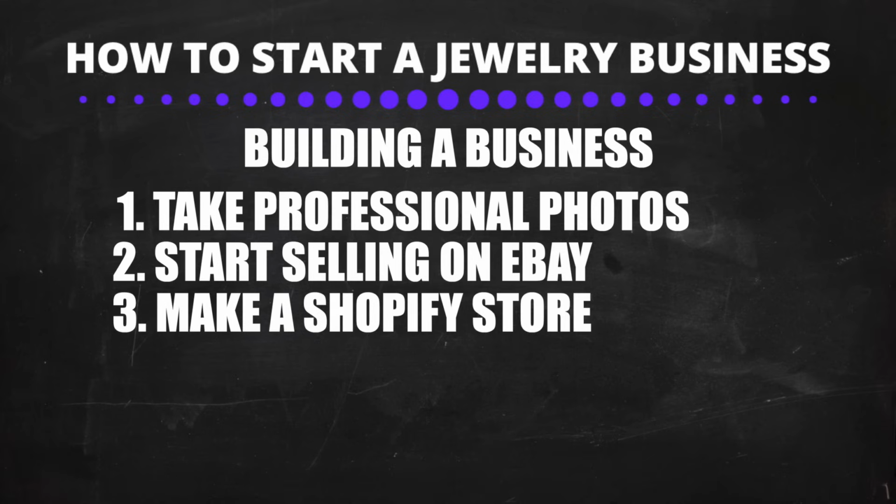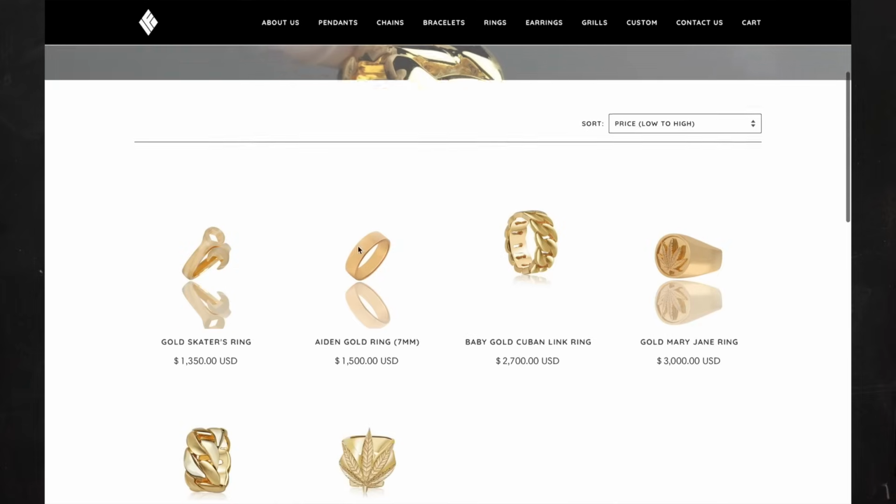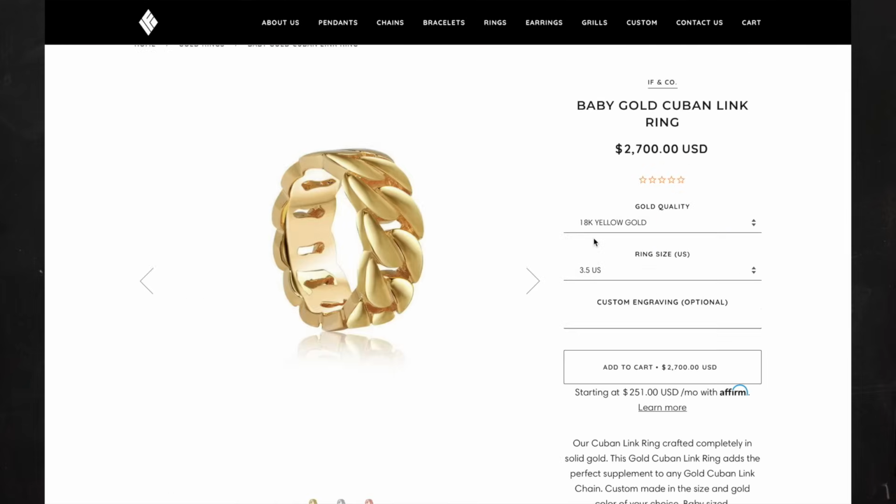The next step is to make our website or Shopify store. Alright guys, let's go on a website called ifandco.com. This website is a perfect example of a Shopify store. So back in the day, to build a website would be extremely difficult and cost thousands of dollars. These days, you can build a website like this in as little as a few hours. Also, Shopify is extremely cheap. It costs around $30 per month. You will simply upload your professional photos here, set the prices, and your store will be ready to go.